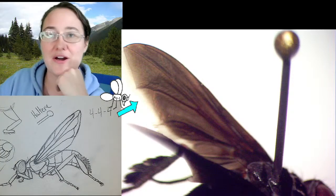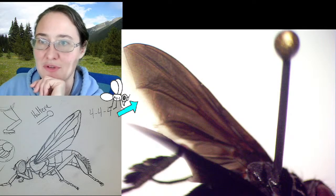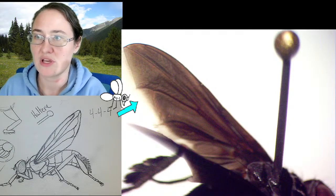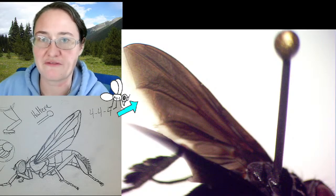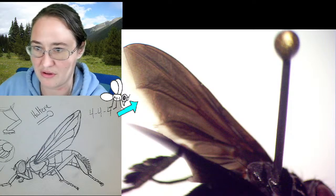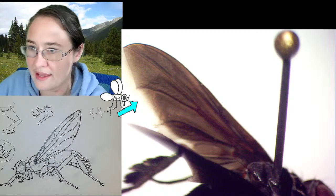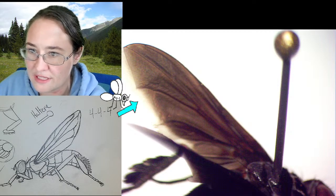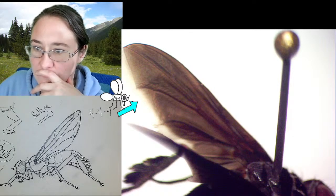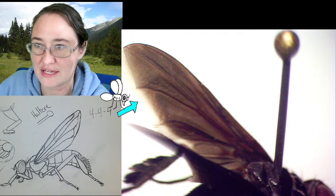I have two things I want to check up on. I am going to check on the fly anatomy chart that I want to share with you. And then, let's see. Nope. We'll just use the diptera review. See if we can ID it.